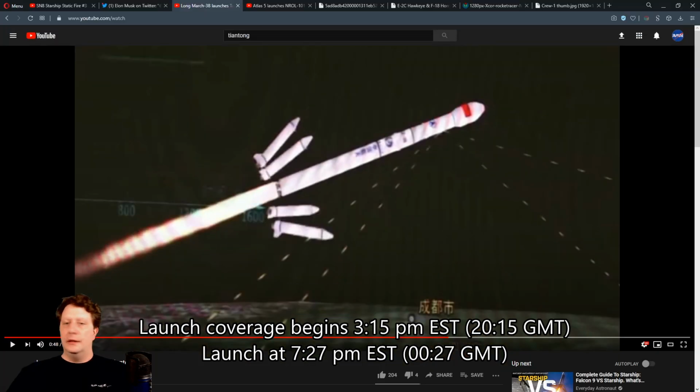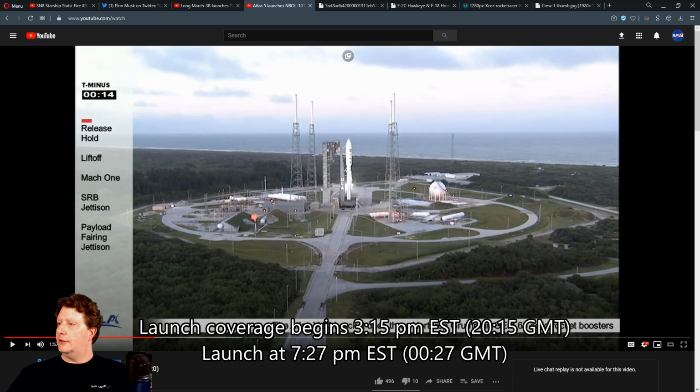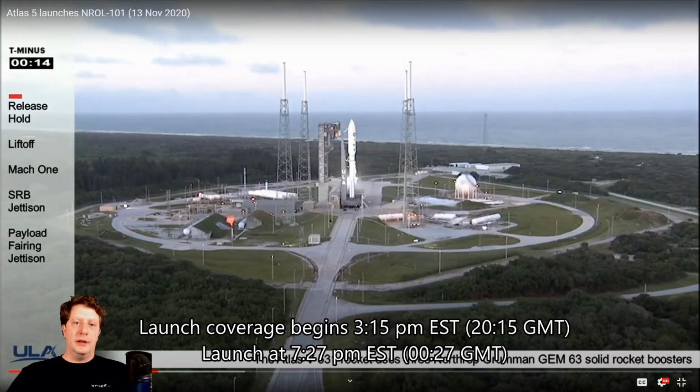But then on Friday, ULA successfully launched an Atlas V rocket with the NROL 101 mission for the National Reconnaissance Office.